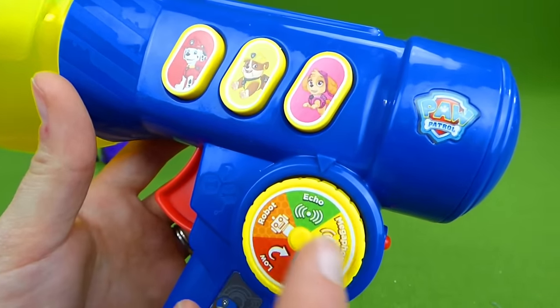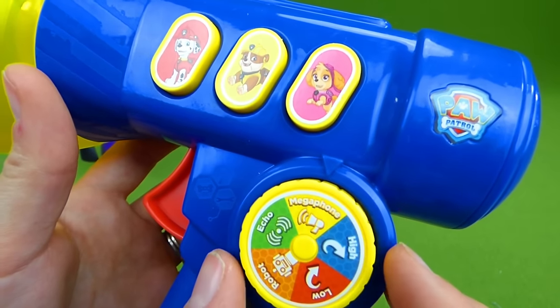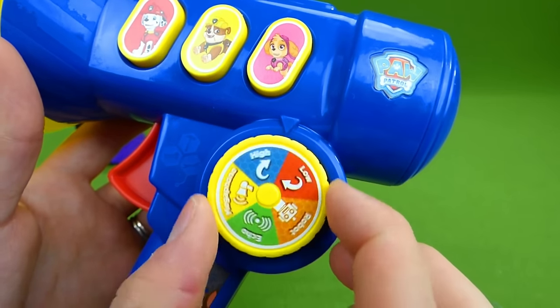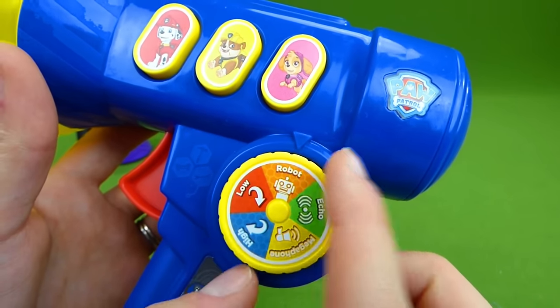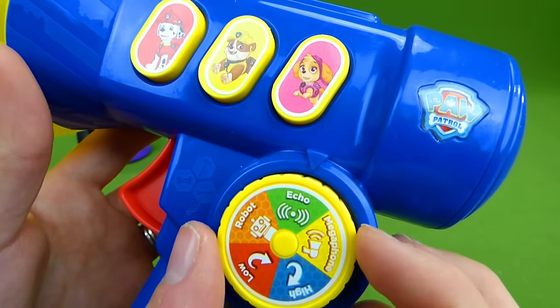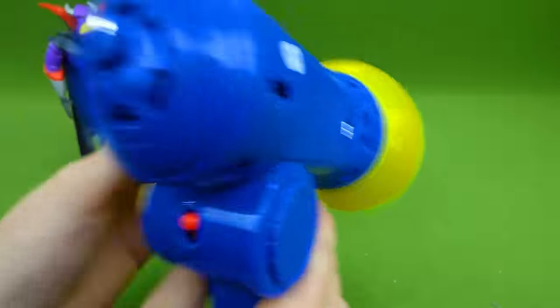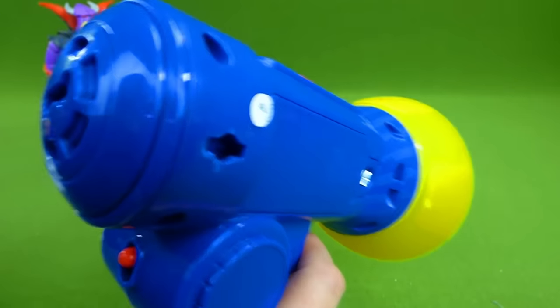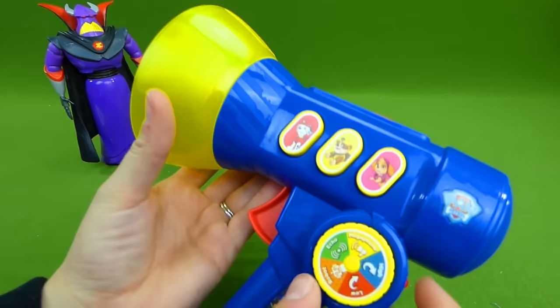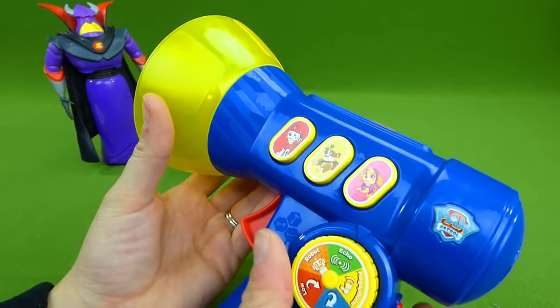Here you can change how your voice sounds on the megaphone. So you've got megaphone, high, low, robot, and echo. So let's start with the megaphone and see what our voice sounds like. Hello, hello. So that's pretty cool. Now let's change to echo.